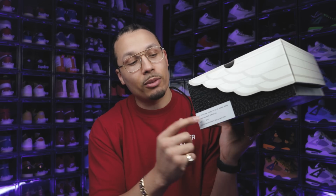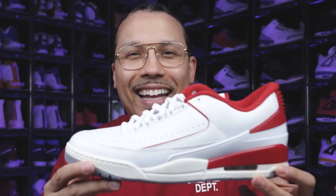And that brings me into my second pair of 2-3s, which is another promo sample as well. If I open up the paper right here, you got the all over white paper with the 23, and then you got the shoe. Oh, you got the shoe.